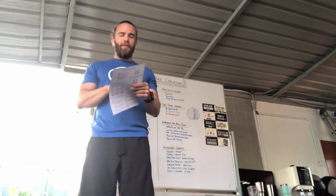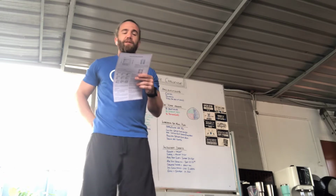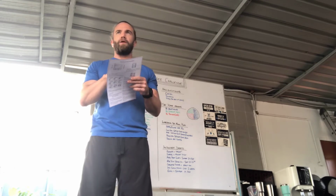The next one is what we worry about, the percent body fat. So this is your percent body fat. It's the kilograms of body fat mass divided by the total mass.